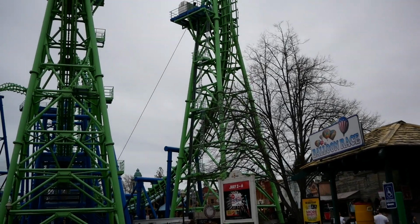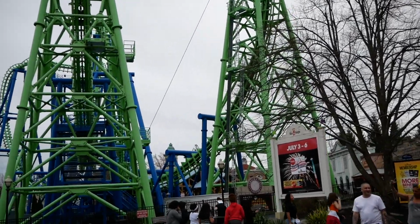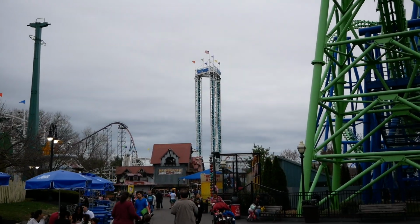I mean, this is only my second one. The only other one I rode was Sidewinder at Hersheypark. This one I thought was a bit better, personally. But overall, I thought it was a fun ride. Slight headache, but it was still solid. And I'm leaving the park for today.